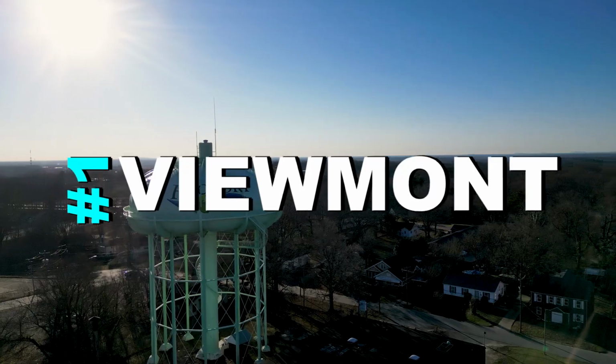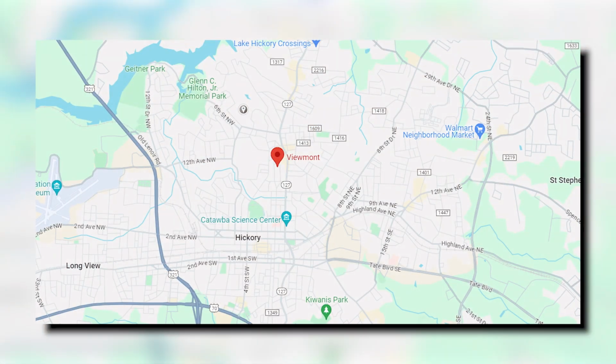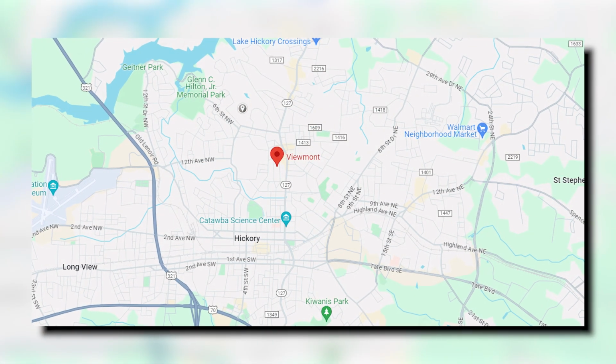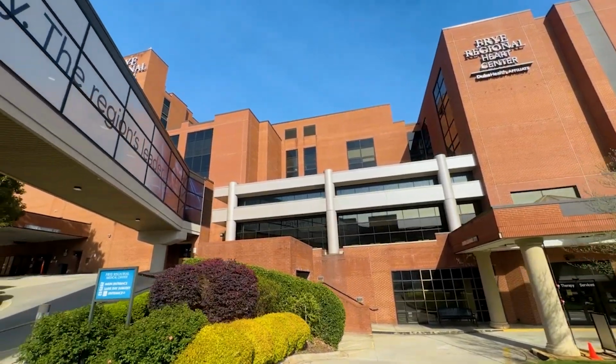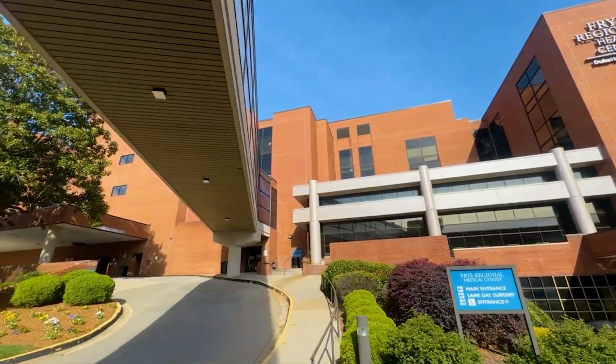So guys, we're going to start out with Viewmont, which is often referred to as Northwest Hickory. That is probably the most active, vibrant, and growing part of Hickory. A lot of everything is pretty much walking distance to anywhere you need to go: dining, parks, hospitals, stores. If you're moving here and you want to be in close proximity to our better hospital, Frye Regional Medical Center is considered the heart hospital. So just keep that in mind.